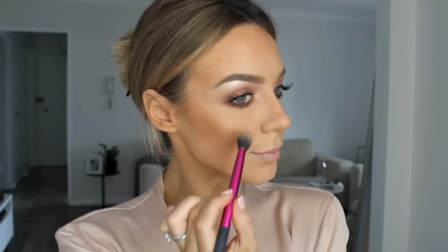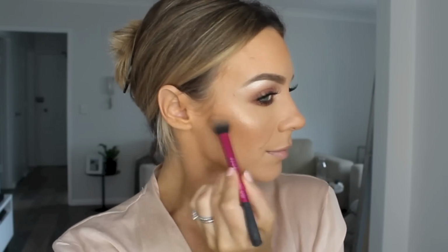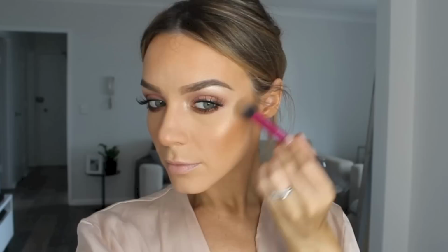For highlighter today, I'm going to use Fuego, Desi X Katie. I love this highlighter. It's so beautiful. I was going to layer this with Champagne Pop, but you know what? I'm actually not mad at this on its own.